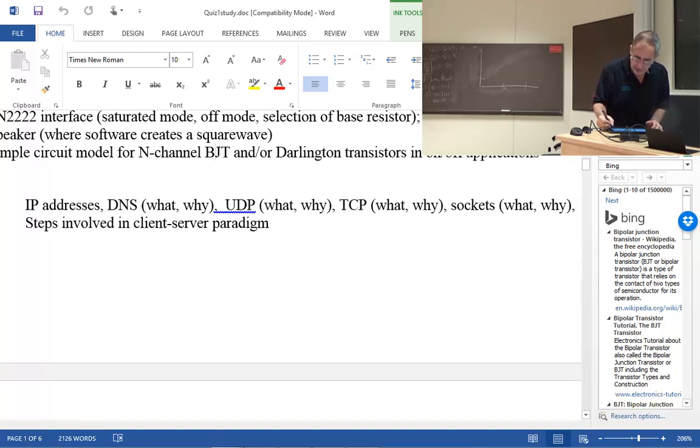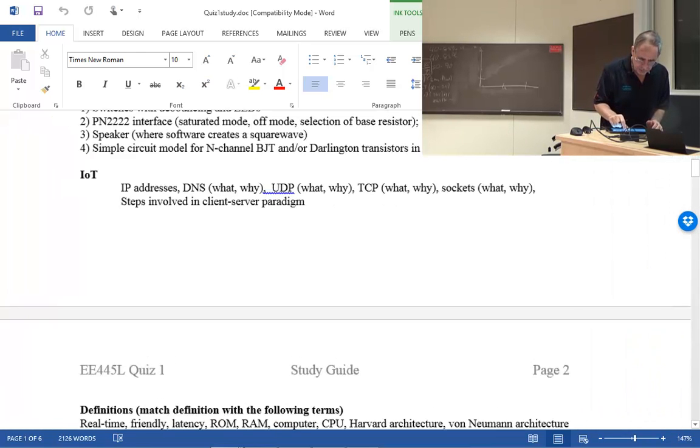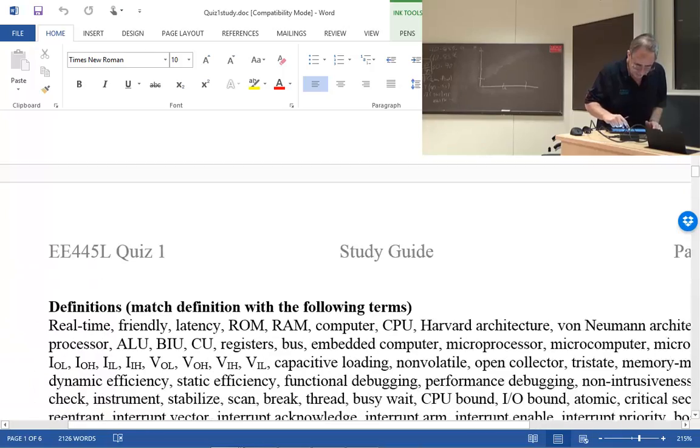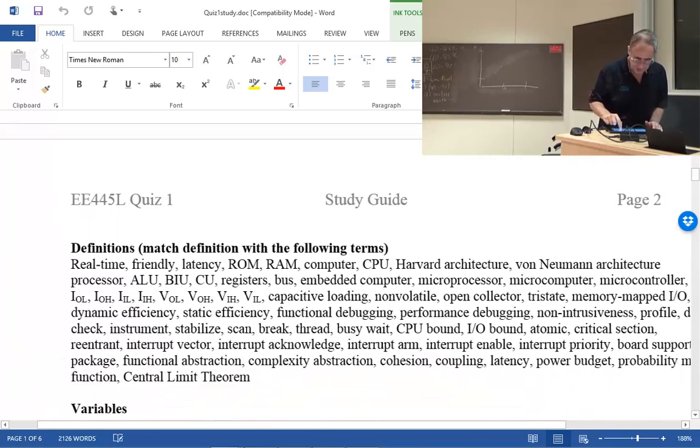I could ask you a question like, did I have to close the socket? All right, whatever. Okay. So, any questions on Lab 4 relative to this?